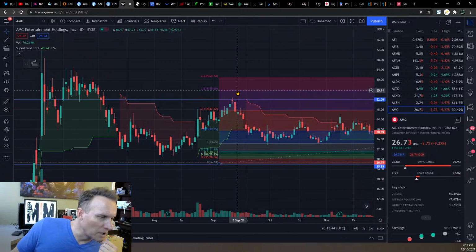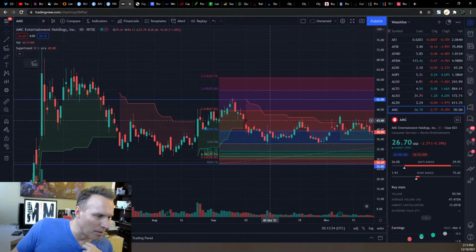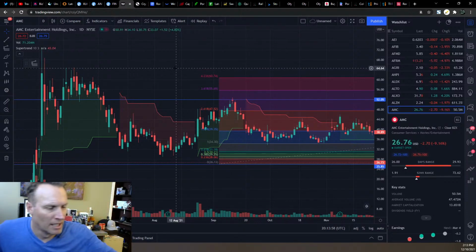52 would go to 58, which would go to 660 very, very quickly. But it just traded within this range between 38 and really about 47, which is just a big range. A lot of supply there. So you can see what I'm talking about there.